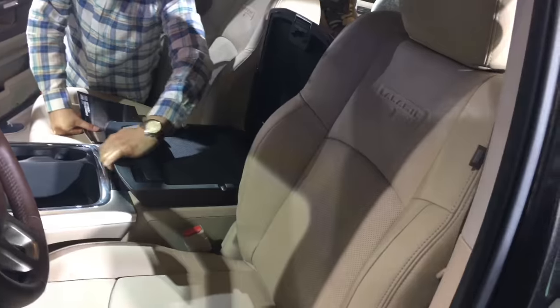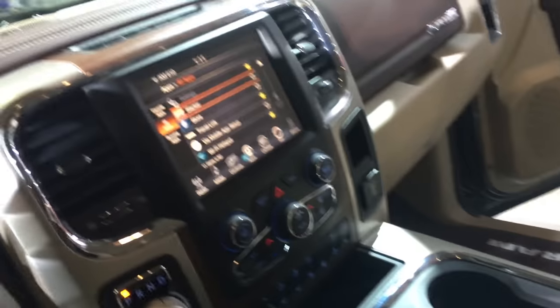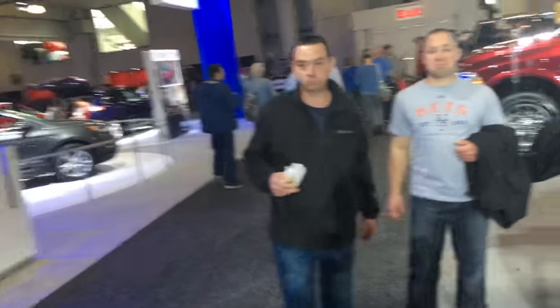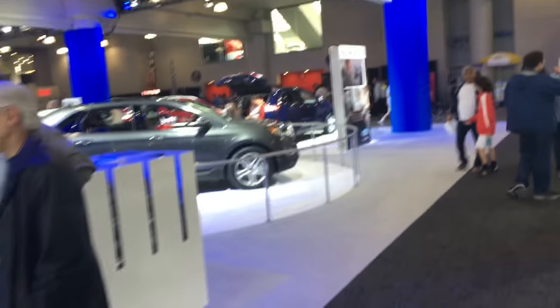See, this is America. This is America right here. Look at that. It says Laramie. Jesus Christ, look how big this thing is. Yeah, little lights. This is sick. And it's got the easy connections for the car seat. Damn thing gigantic.